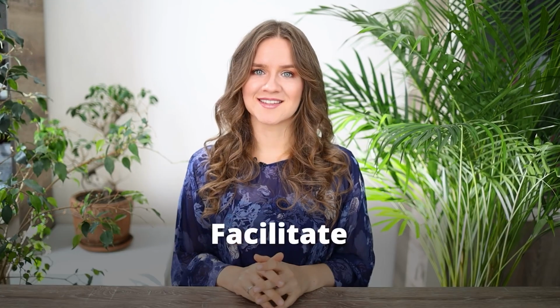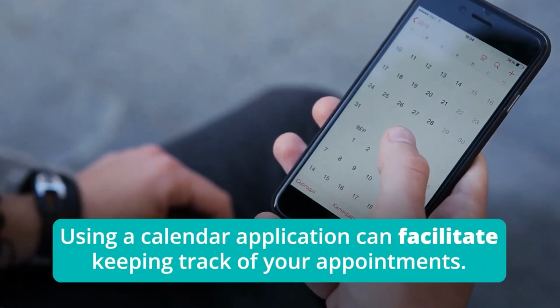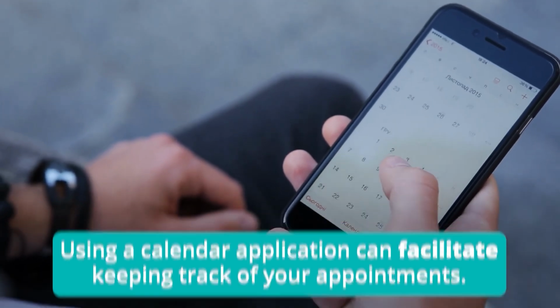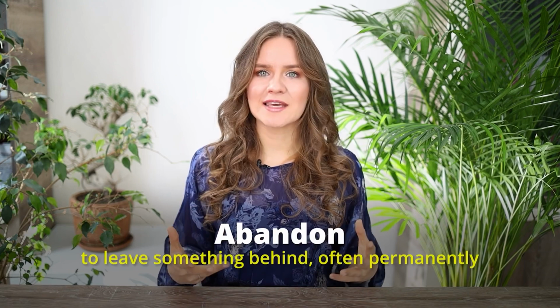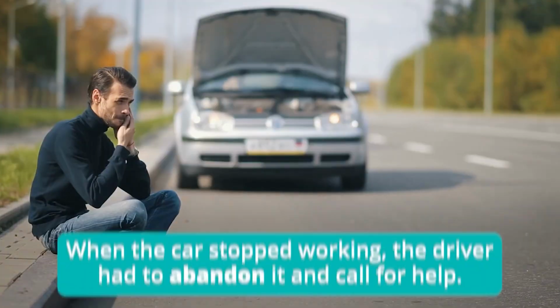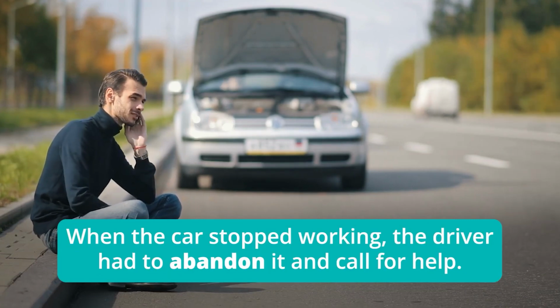3. Facilitate. To make a process easier or more efficient. Using a calendar application can facilitate keeping track of your appointments. Another word on our list is abandon. It means to leave something or someone behind, or to give up on something. Someone might abandon their job, their family, or children, which is a negative usage, or an idea. For example, when the car stopped working, the driver had to abandon it and call for help.